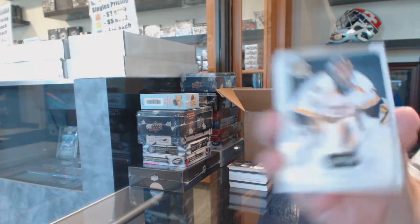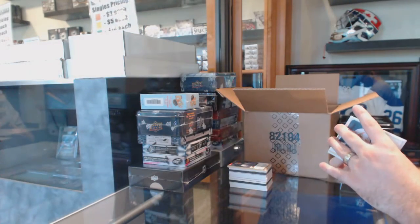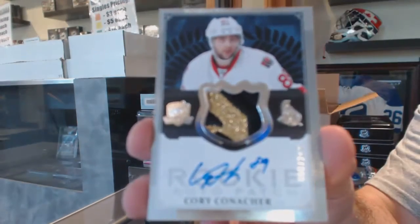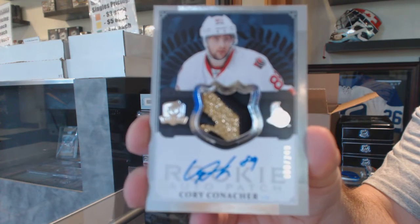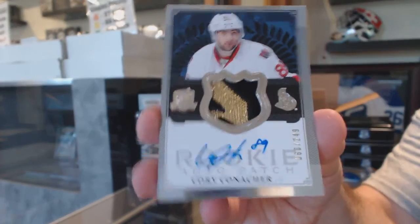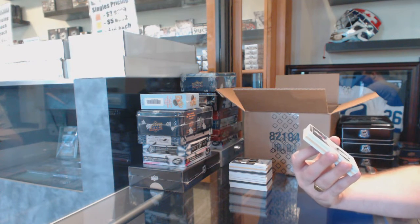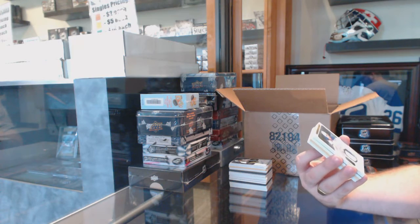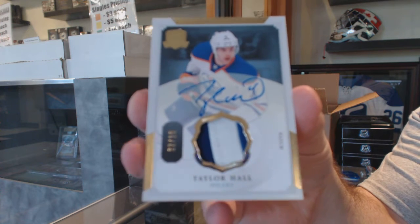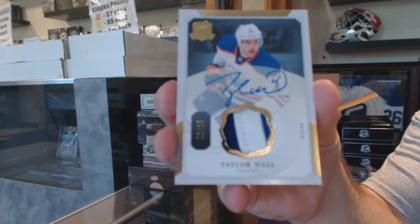So now for the Nashville Predators, /249, Pekka Rinne. We've got a two-color rookie patch auto number /249 for the Ottawa Senators, Cory Conacher. Cory Conacher, sexy patch. Number 2/10, base patch auto for the Edmonton Oilers, Taylor Hall. 2/10, Taylor Hall.